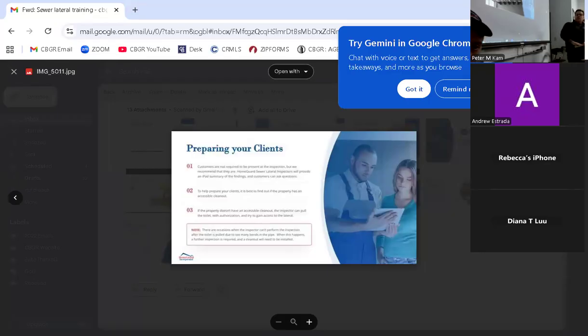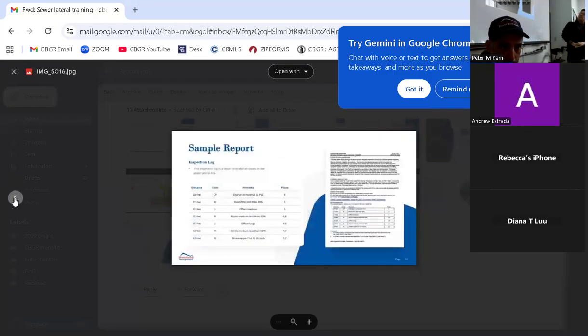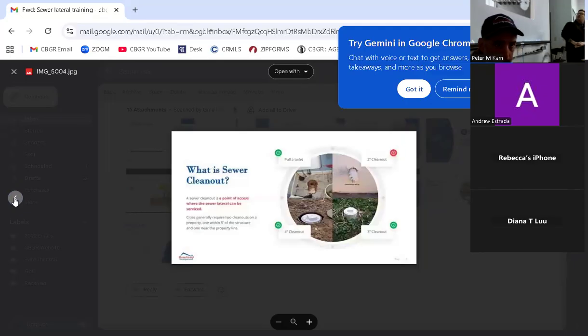Let's go to that one real quick, Josh. Here we go, right here. So what is a sewer cleanout? It's a point of access where the sewer lateral can be serviced. Our typical cleanouts on a property are going to be 3-inch and 4-inch. These are typically flush with the earth right here. These are standard pretty much on all new builds.